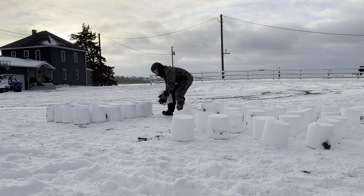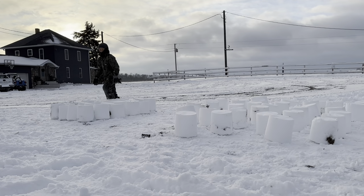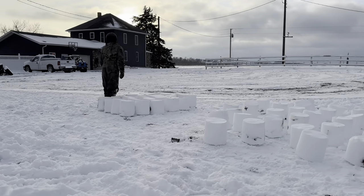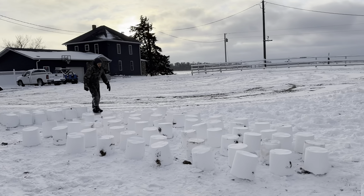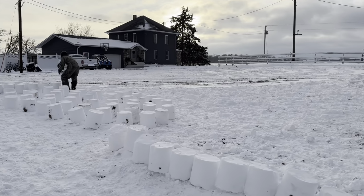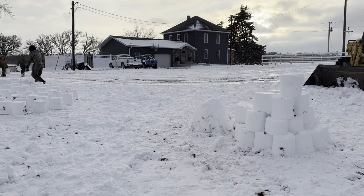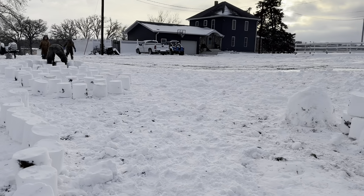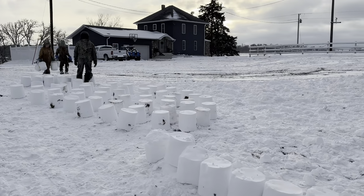So because it is right around the freezing point, the snow packs very well, and the boys have spent almost the entire afternoon preparing to build an igloo of sorts. They have used the small buckets from the barn and packed them full of snow, and they told me that they made over 100 bricks for their igloo.